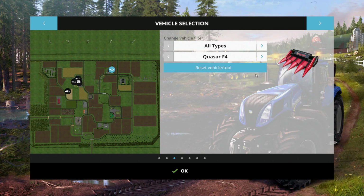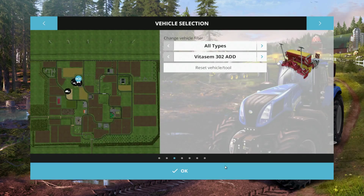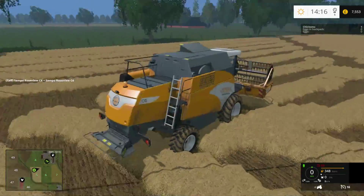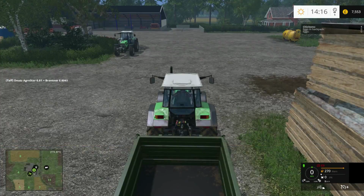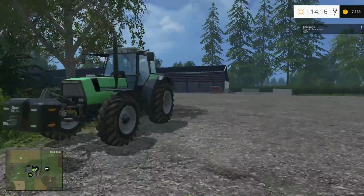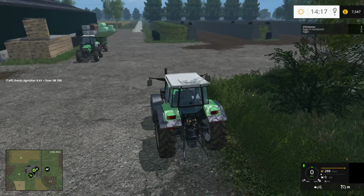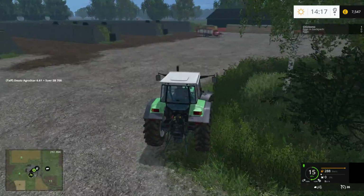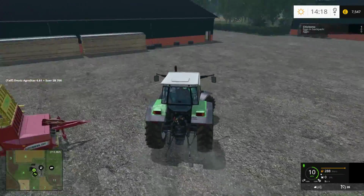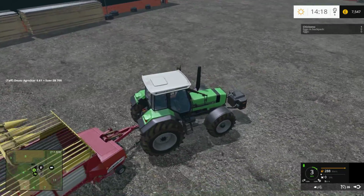I'll get the one which goes on in front of the tractor, so we don't have to worry about collecting up. Now I just reset them back to base, so you don't have to watch me go and pick them up, and they're over there. Fantastic. Right, so first call, let's get that lovely straw. We'll use that for bedding, and we can also sell what we don't need. So that is definitely something which I'm all about.